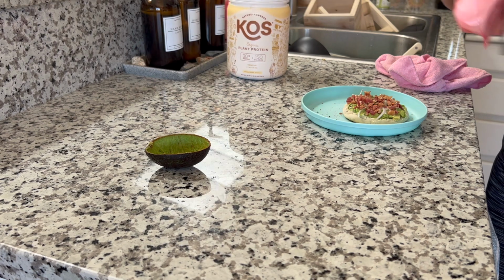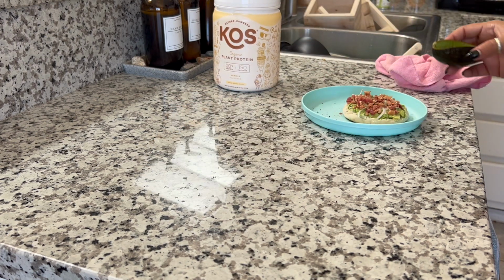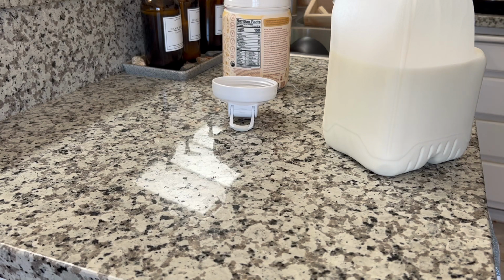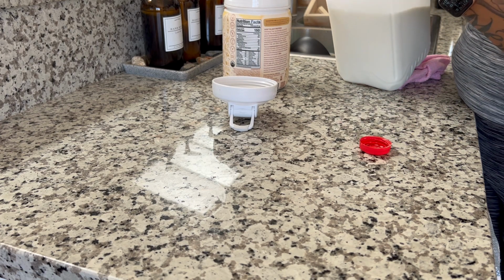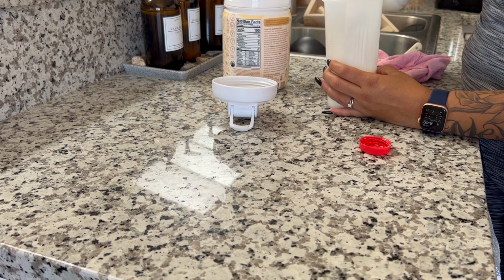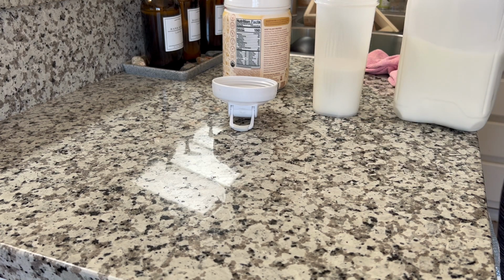I'm gonna be doing my protein shake and my coffee, my morning coffee, to get started with this day. So that's pretty much it. Okay, guys, let's do my protein shake really quick. God, why is this so much? Oops, over more than 8 ounces.